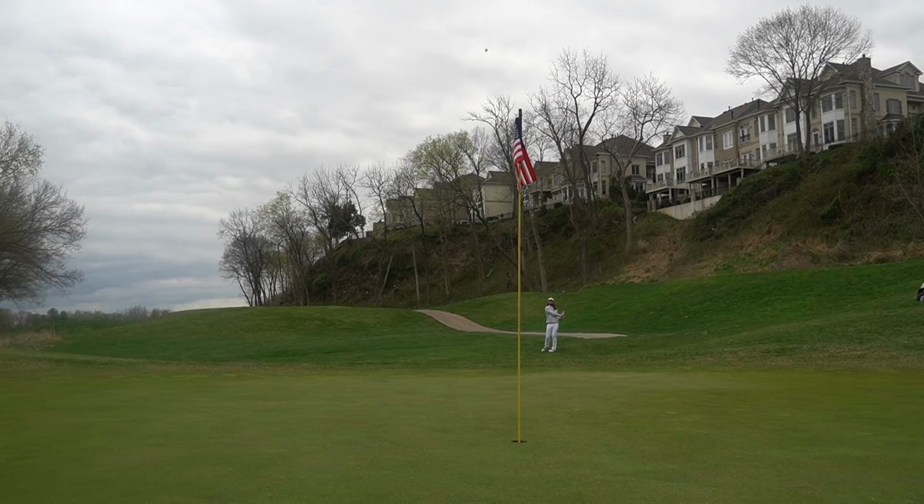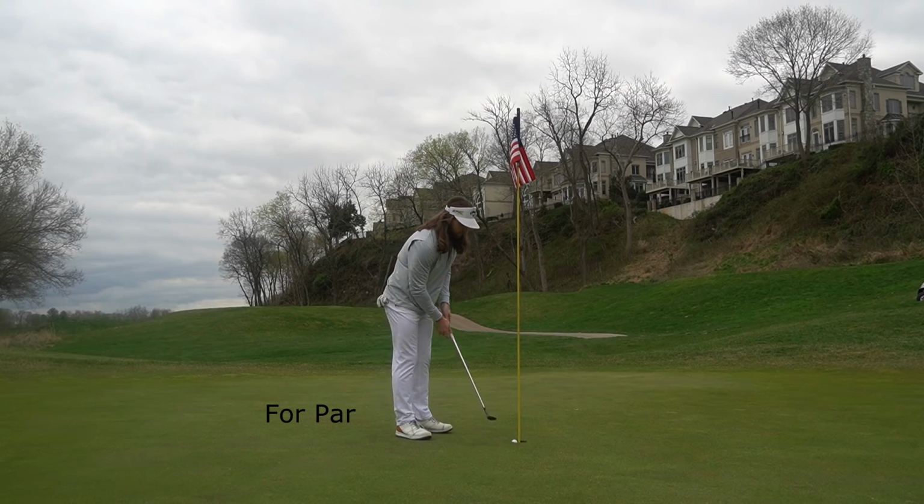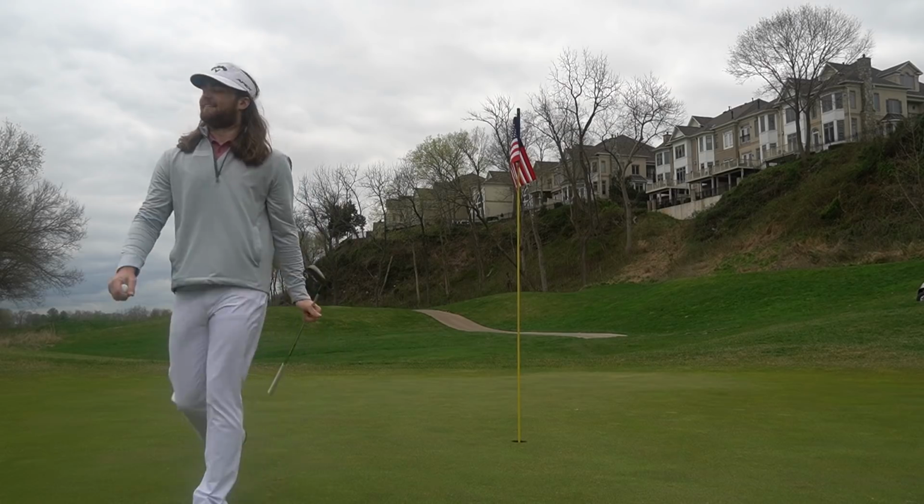Hit a towering flop shot as high as I could, and it landed. And man, I thought this was in. I felt like I got robbed there, and that would have been some hole out. But alas, it didn't go in. So I'll have to settle for my par. Definitely a score I'll take from where I left myself on my tee shot.